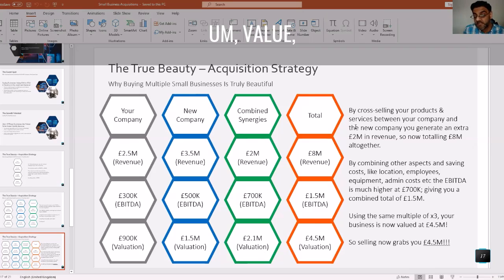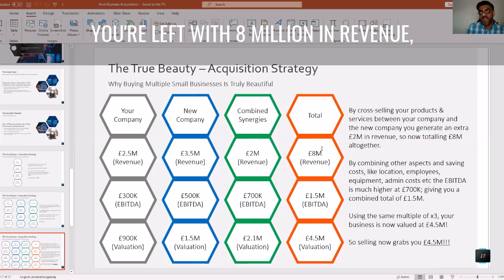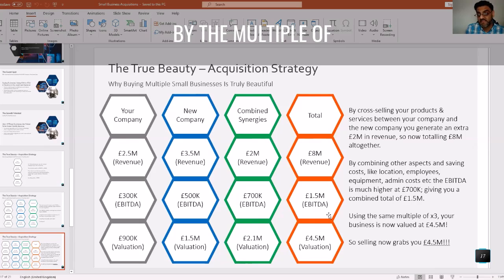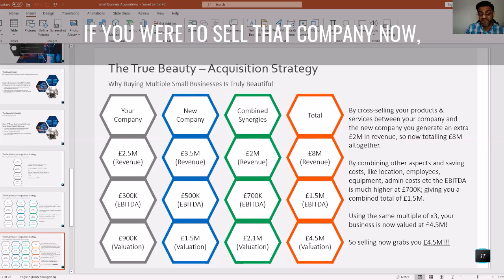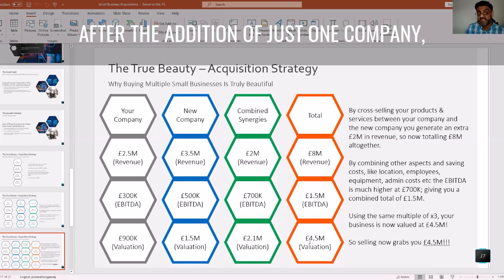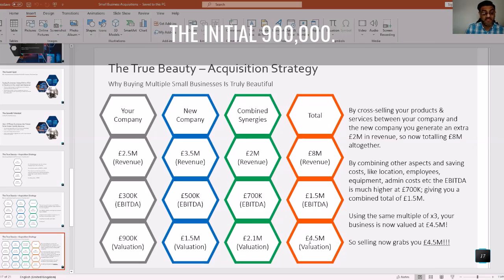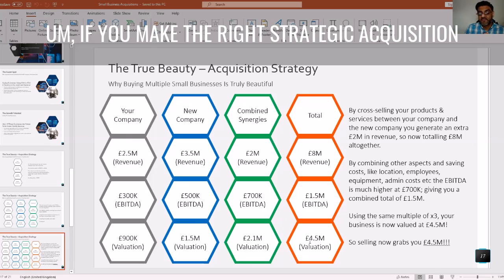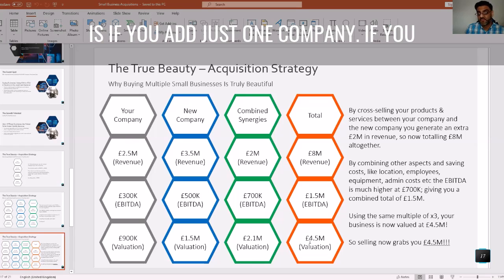So the total value, or combined synergies of all of this, you're left with 8 million in revenue, 1.5 million in EBITDA, and then times that by the multiple of 3, the valuation is now 4.5 million. So if you were to sell that company now after the addition of just one company, you would receive 4.5 million rather than the initial 900,000. That's how powerful this system is, if you make the right strategic acquisition, and that's if you add just one company.